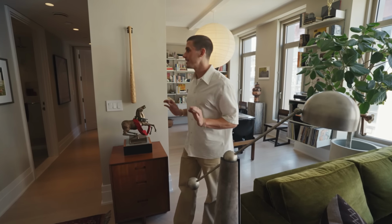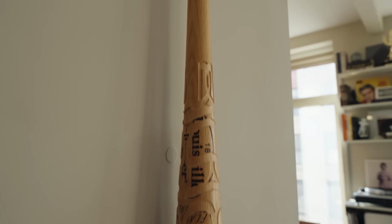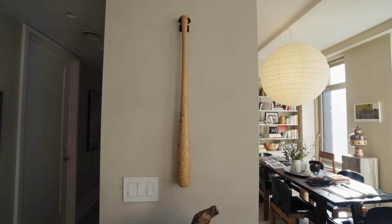Behind me, I'm very excited about this. This is my protective baseball bat if anyone ever breaks in. It's actually by a Vancouver and Okanagan artist named Brian Jungen, which is a Rawlings bat that he kind of carved to sort of mimic a totem a little bit, which I think is really cool.